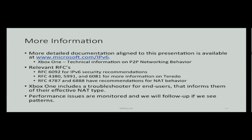And there are IETF recommendations for network behavior, including for IPv6 security, so allow IPsec. There's information on Teredo and supported NAT types, the connectivity matrix, and then in the IPv4 space, there are recommendations on UDP behavior. So allow outbound UDP, long port mappings, hairpinning.